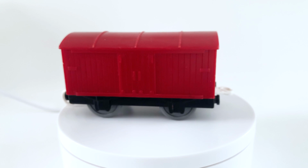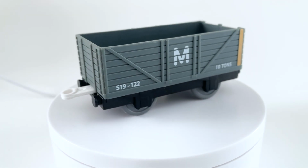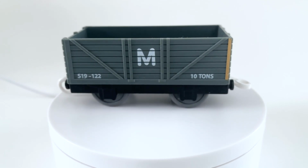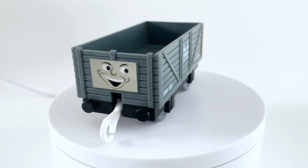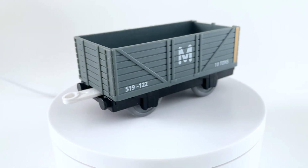In contrast to that, here is a very interesting piece of rolling stock, a Plarail M truck. The Trackmaster Wiki tells me this is from the Thomas and Terrence Deluxe Action set. Oddly, no other pieces were included. Not much more I can say, but I love this truck.